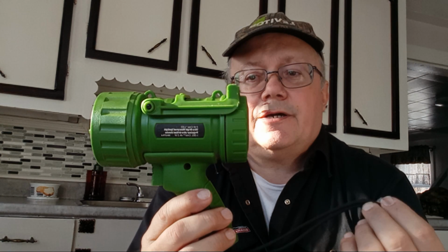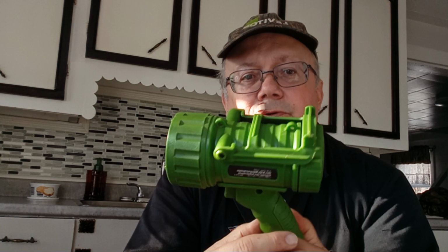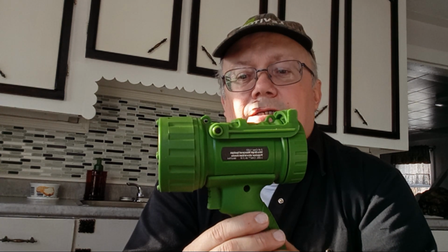We've had this a couple of years now, and if you need a good spotlight, you're looking for cows or sheep, or you're looking to see where the coyotes are when they're after your chickens, or whatever it is, those are a pretty good light. I forget what we paid for it. I'm thinking in the $20 to $30 range, maybe even a little bit less. That's a pretty serviceable light right there.